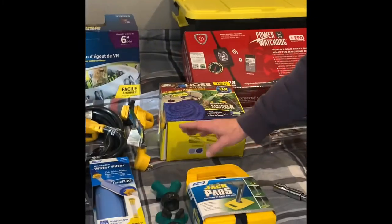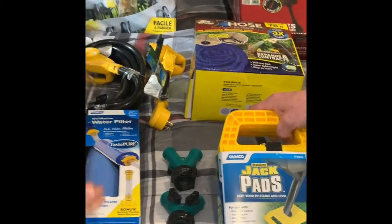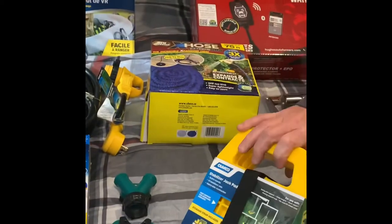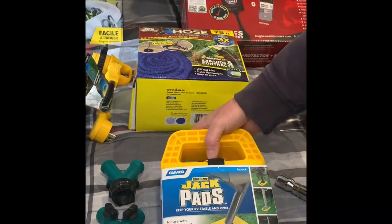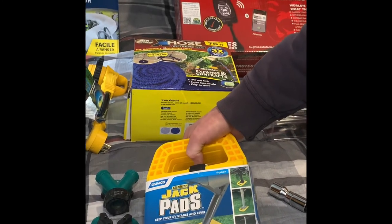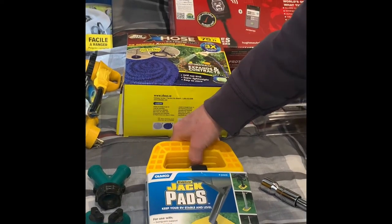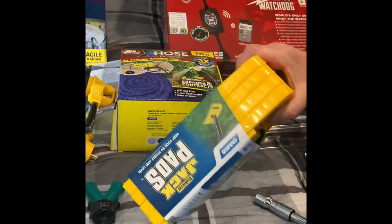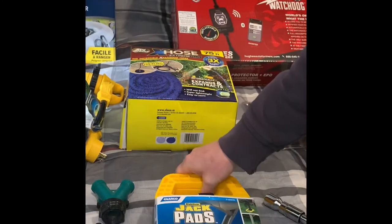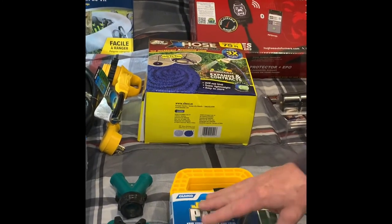The next thing you're going to want to have is jack pads and stabilizer pads. These go under your tongue jack and your stabilizers to keep them from sinking in the mud and gravel. You can use blocks of wood. These are lighter, easier to clean and store. So these are nice to have.